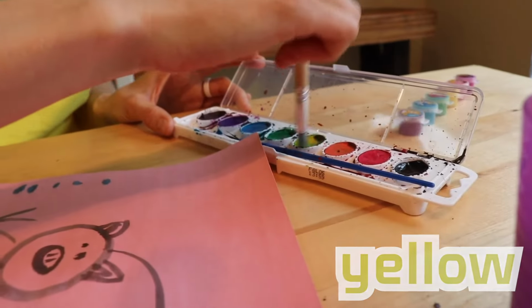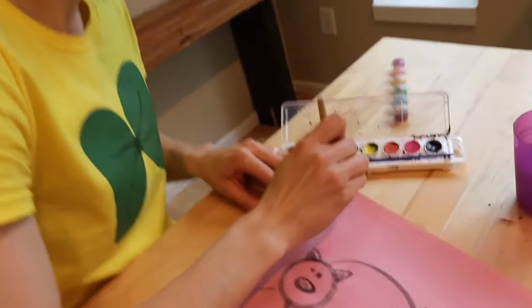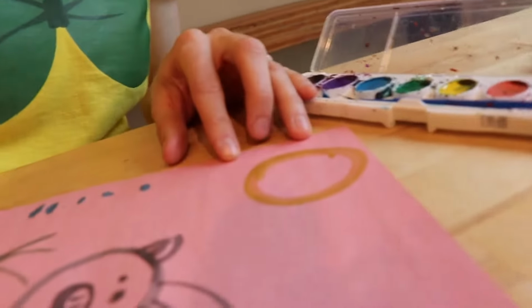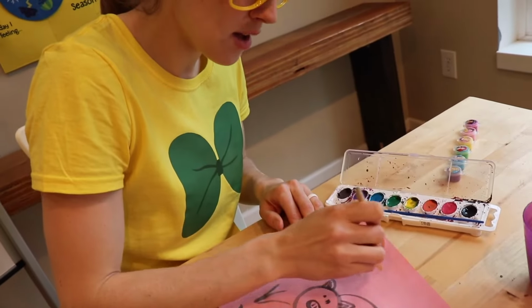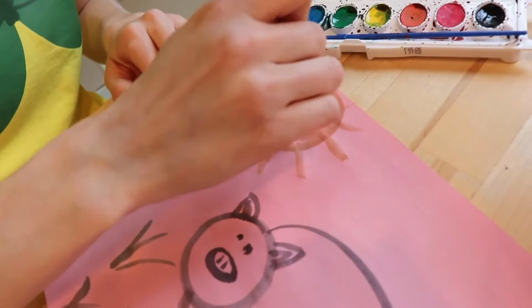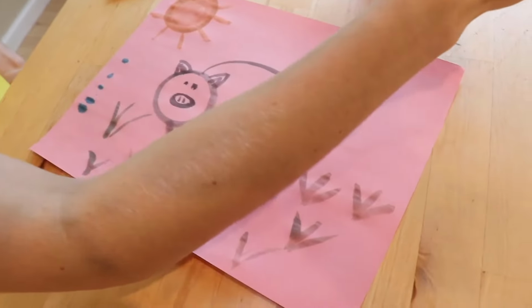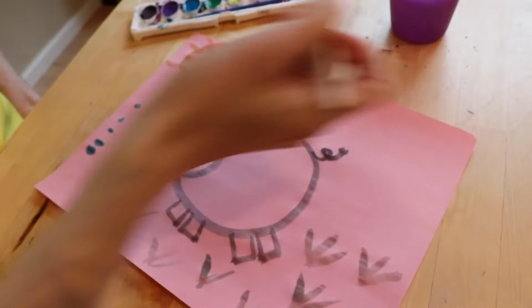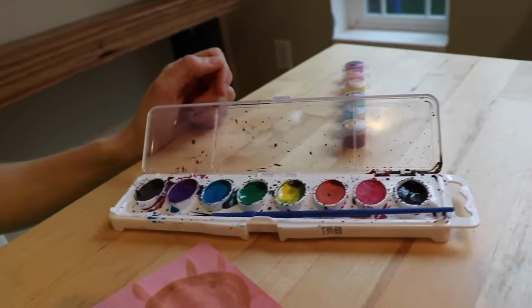Then we could do a yellow sun. Let's see. Circle for the sun with some sun rays coming off of it. We can color it in too. See that? Wow. That's pretty fun. I like watercolor painting. That's really fun. Oh, hey, do you see? We kind of have all the colors of the rainbow.